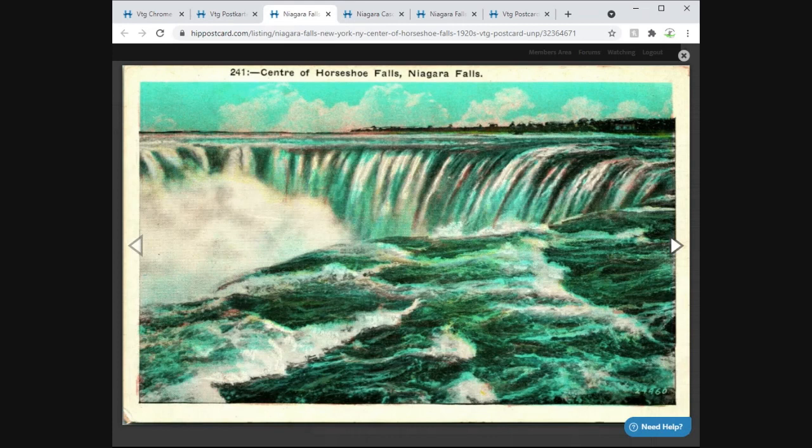Next 3 cards went to the same customer. They are in Canada, or actually New York, rather. Again, some people have been buying from me, and this same customer bought from a listing that had Canadian as well as American and then a euro listing. Same customer, 3 different dollar amounts or currencies. It was weird. Anyways, center of Horseshoe Falls in Niagara. I like the color on this one.